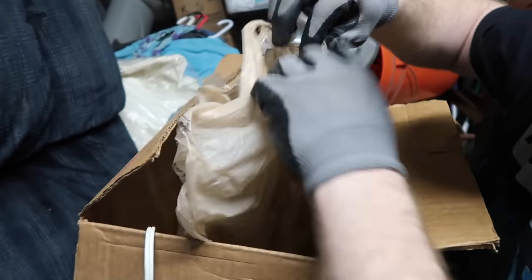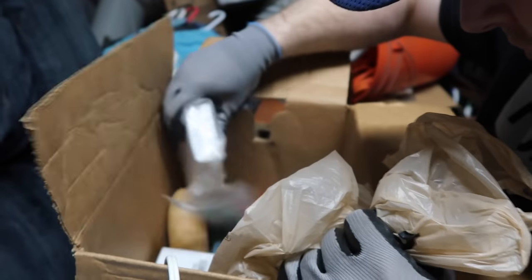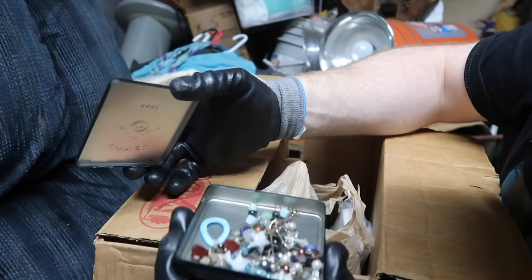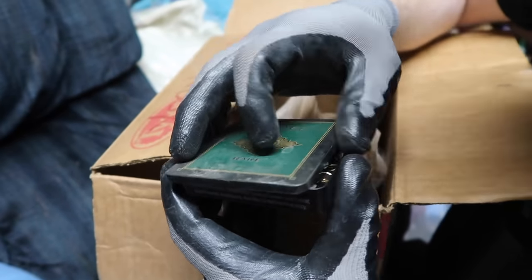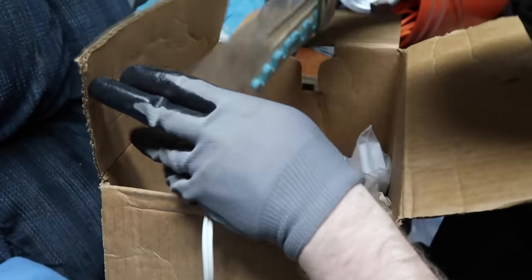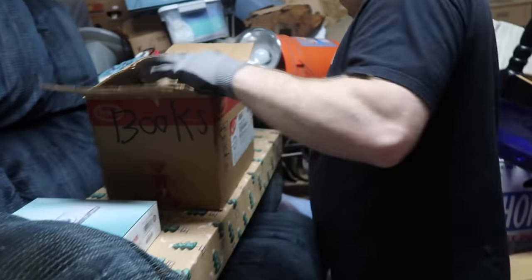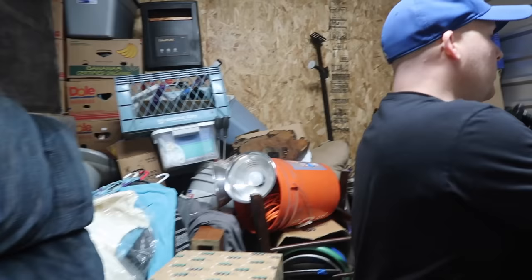Are you ready to look at this? Is that your M&M's? Oh, that smells like old soap. Old Camel tin. I love these type of tins. That was this box. Okay, put this right over here for now. And we shall go through a couple more.